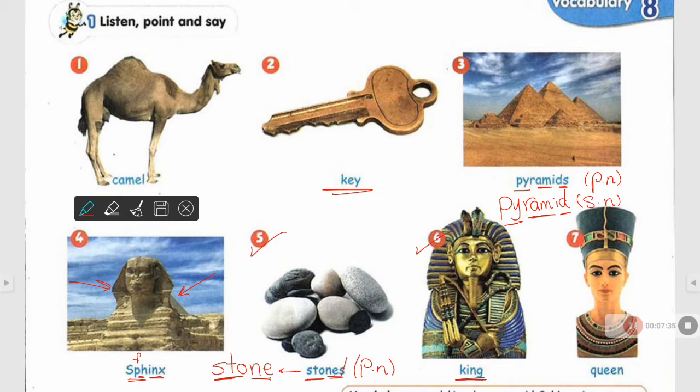Number six, king. This is King Tut. King Tut. K-I-N-G. Number seven, queen. Queen Nefertiti. Q-U-E-E-N, Queen Nefertiti.